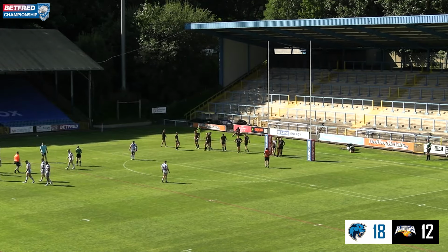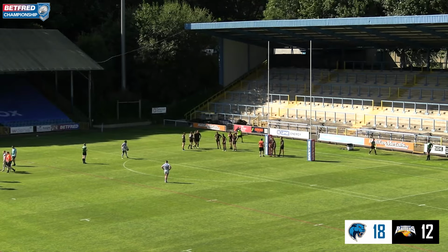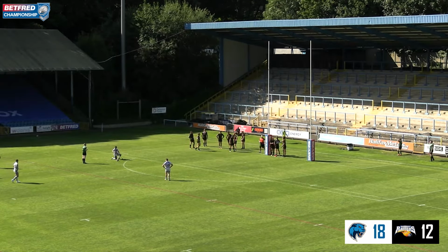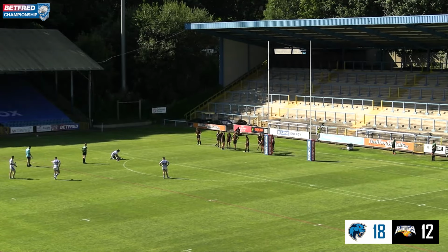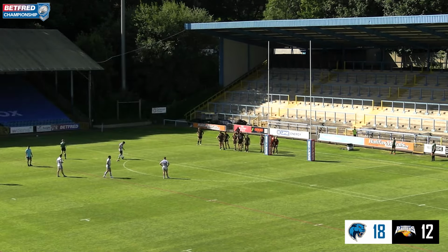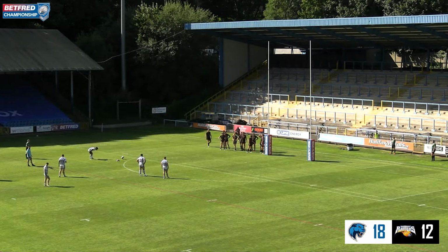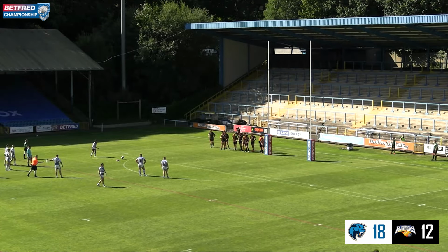Hot day as well. My heart said they should go for the try and make it 2 points, 2 man advantage, but the head, and no doubt Liam Finn's head says, take the opportunity, get your kicking boots on again, kicking goals once more, take us 2 scores up, get the advantage going on the scoreboard.